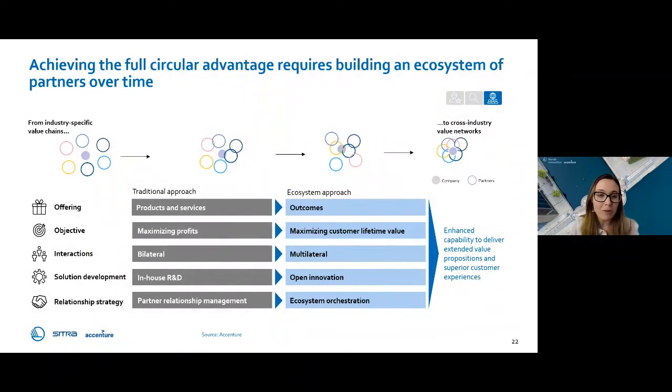So everything from the way you think about your offering, to the way you interact, and the objectives you have as a business, to how your solutions get developed, and how you drive relationships with some of your key stakeholders, both internally and externally. And really moving towards being outcome focused, multidisciplinary, multilateral, really driving for open innovation, open collaboration, and bringing many people along and many organizations along with you.